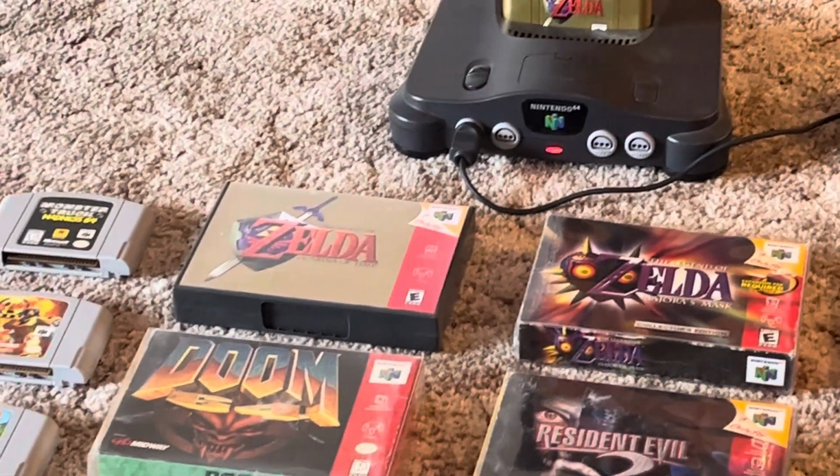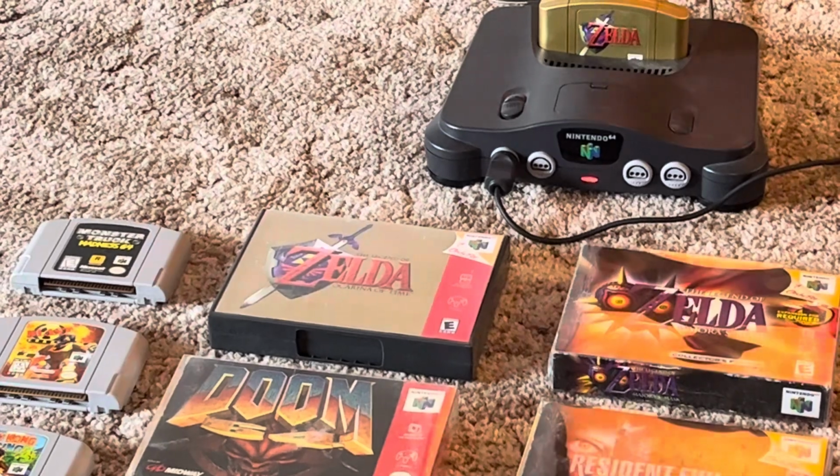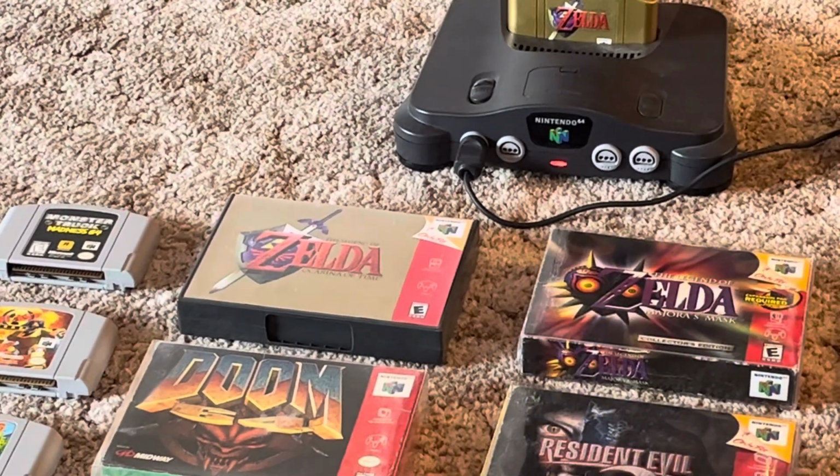There's my Zelda Ocarina of Time. Unfortunately, I don't have the original case. I just have a replica box for it.